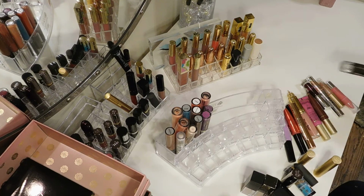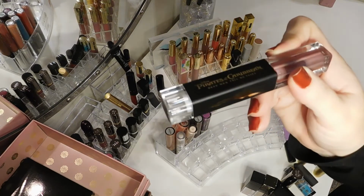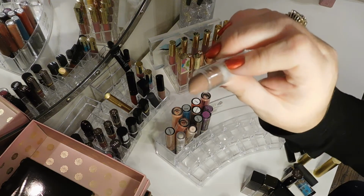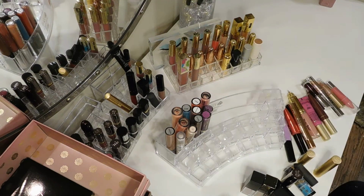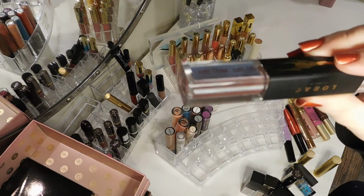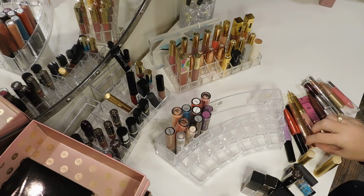And then, good lord. Okay, this is the Lorac Pirates of the Caribbean collab, or whatever they call that. That's the lipstick shade. It's pretty. I just don't need it. Again, I have tons. And then that is the other side of that one. It's a gloss on the other side, so I'm going to go ahead and declutter that.